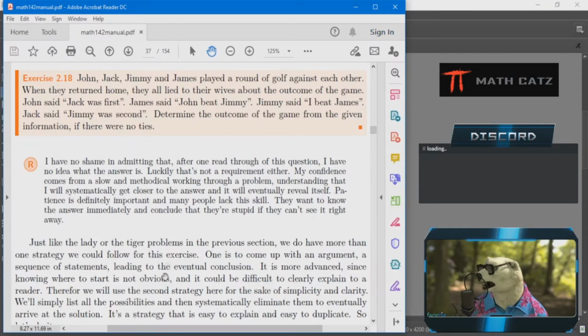So let's see our puzzle. And as we're reading this once, see how you feel about this puzzle at the end, how clear it is. John, Jack, Jimmy, and James played a round of golf against each other. When they returned home, they all lied to their wives about the outcome of the game. John said Jack was first. James said John beat Jimmy. Jimmy said I beat James. Jack said Jimmy was second. Determine the outcome of the game from the given information if there were no ties.